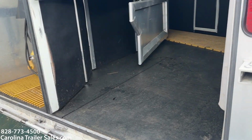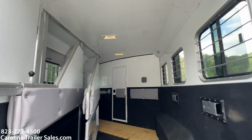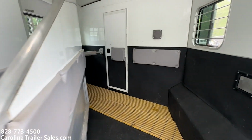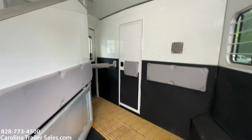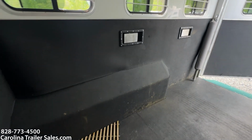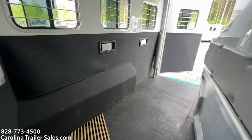So this trailer is an 8 wide. It is 7'6" tall. It is fully lined and insulated. It does have roof vents. Padded dividers, they're in excellent shape. All the padding's in good shape. Does have a lower divider. So horse box is just as nice as the whole entire trailer. No damage whatsoever. 3 rear slider windows. There's really some stains on the back wall here, and the rubber has a couple little, like, I guess, drag marks in it, but no holes.